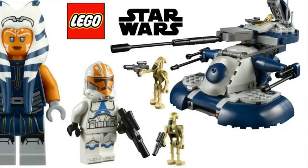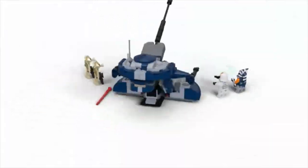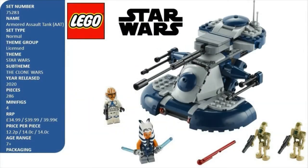Lego Star Wars, The Clone Wars Armored Assault Tank, AAT, Building Set, 75283. Kids can enjoy hours of epic battle action with this set. The AAT has lots of realistic details to inspire fun, creative play, including opening hatches with space inside for the battle droids, Lego minifigures, two spring-loaded shooters and a rotating turret with an elevating cannon.